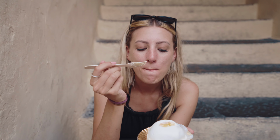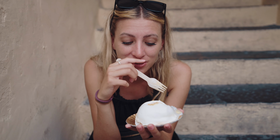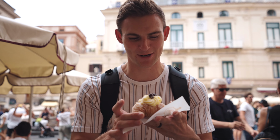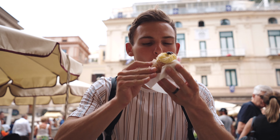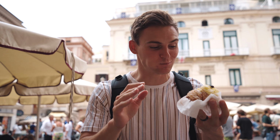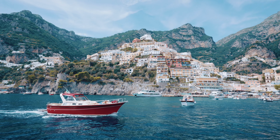Ooh. That tastes like fresh lemon. Like it tastes like lemon zest right in there. Okay, and then this is a stuffed lemon pastry, which looks delicious. Really good. The next stop on our boat tour was the iconic city of Positano.